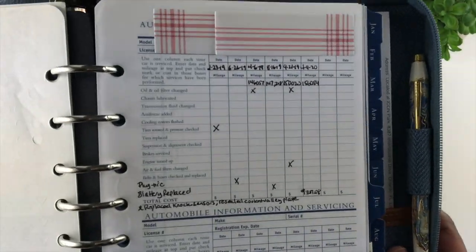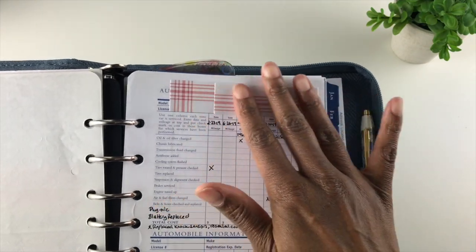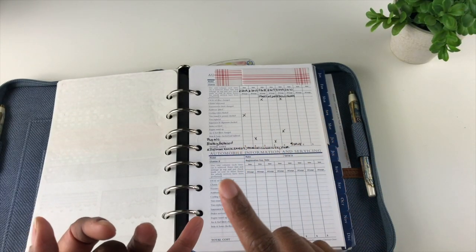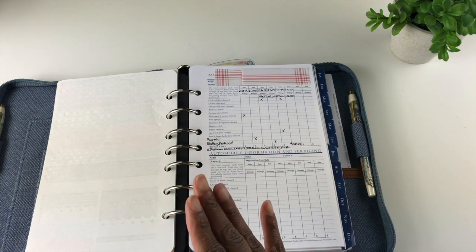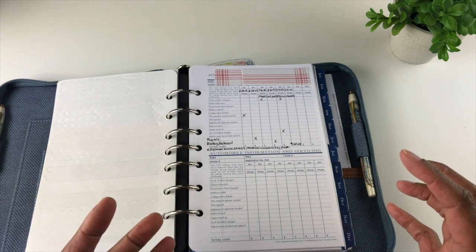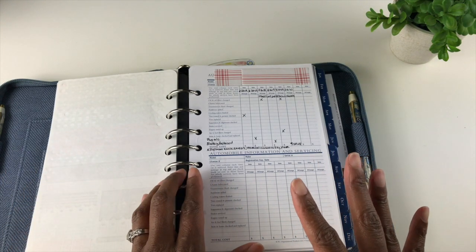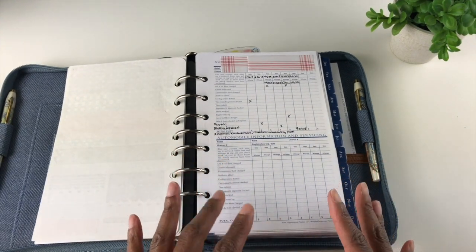Next is my automobile information sheet, and I covered up some of my private information at the top here because I have my license plate number up here. But this is where I keep track of my oil changes, when the last time I had my battery replaced, when my tires were replaced, and different automobile information. I have an older car and I am very adamant about keeping up the maintenance on it because I definitely don't want to buy a new car and have a car payment.